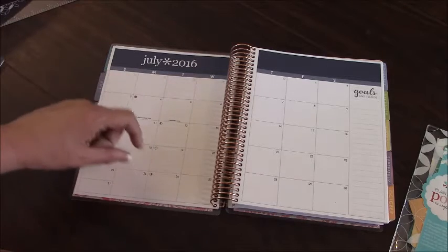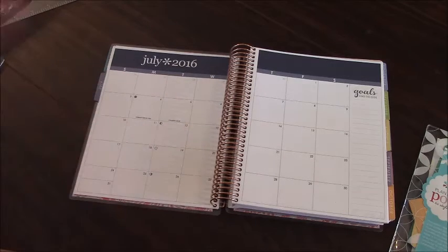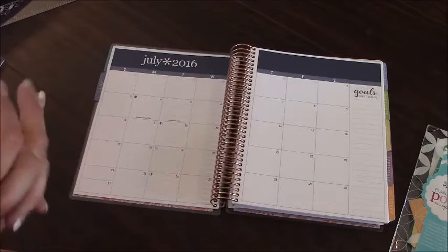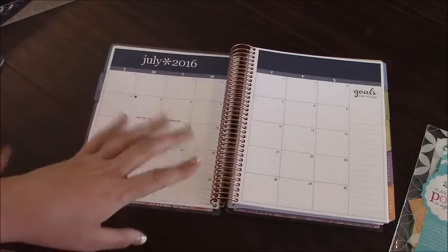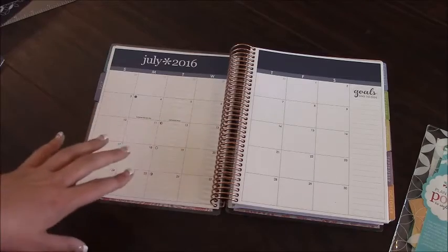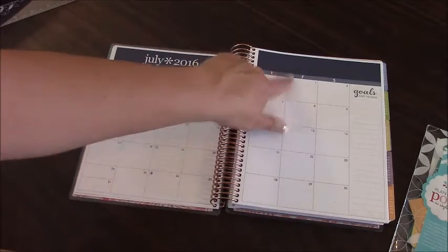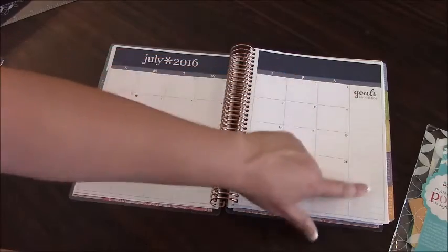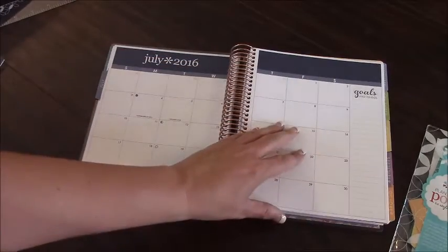Also, I was not a fan of the triangles or the diamonds or whatever they were called last year. Not a fan. And I love that they got rid of those. The mid-century circles are much better. You don't see those very often throughout the planner, but it is better. And I love the just kind of toned down whole look. It has a goals and to-do section over here.